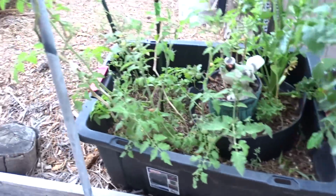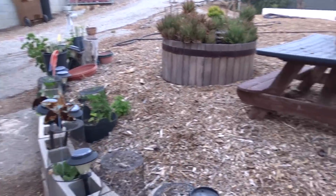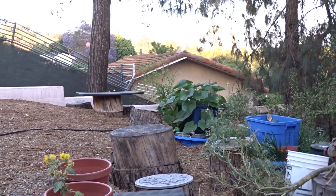Let's see, more tomatoes. Some of them are from last year, and they're still going. And like I said, I haven't really gotten to a lot. I do have my zucchini down there in my swimming pools, and that is doing really good.